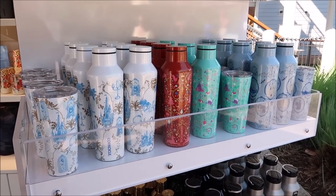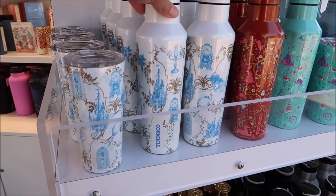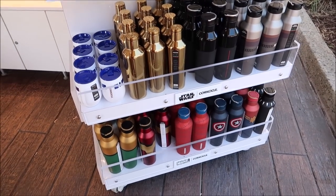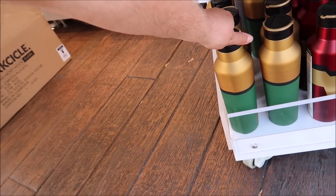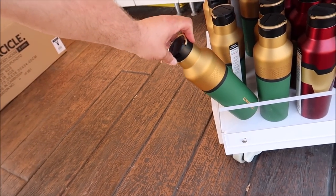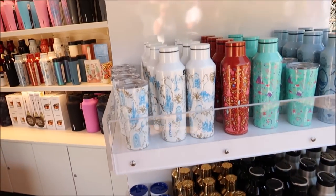They actually have a lot of fancy drinkware here. We've got some Beauty and the Beast right here, R2-D2, Spider-Man, Captain Marvel. I believe this is a Loki one. Oh, I like that. That's Iron Man. These are actually really cool. I like a lot of these.